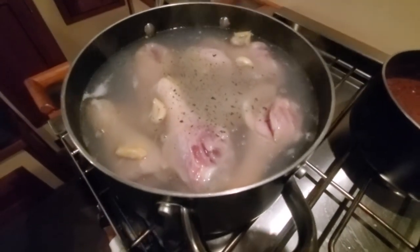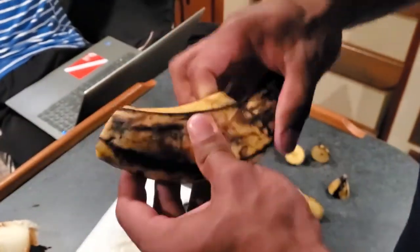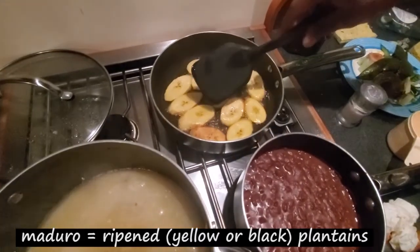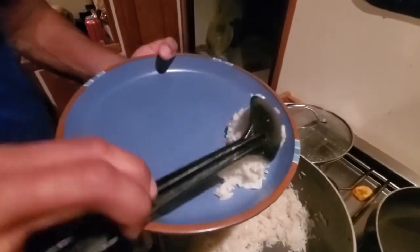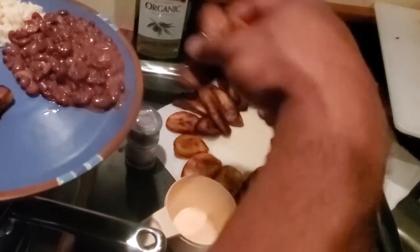Ready for gallo pinto. Chicken legs boiling to put on the grill. Cutting up some maduro for frying. Good looking, Mr. Chef. Can't see anything. Cooking rice. Cooking maduro. I'm terrible at saying that. Can you say it? Maduro frito. Yeah, that. Oh, it's a pretty flower.